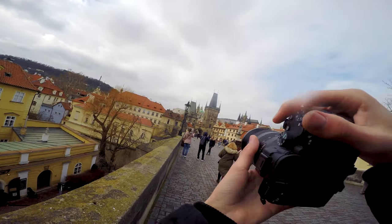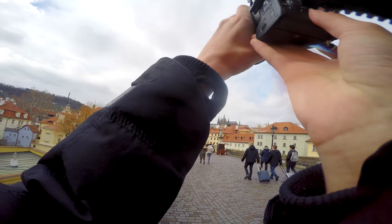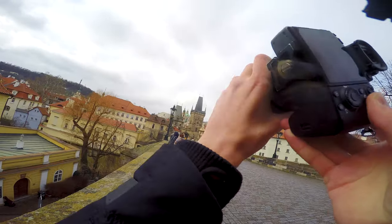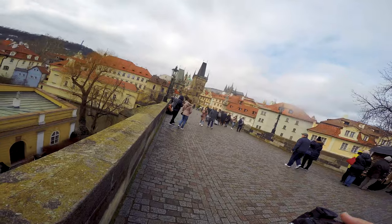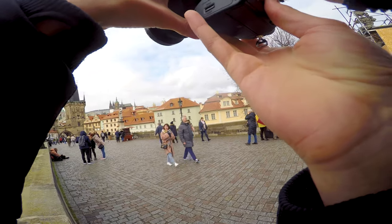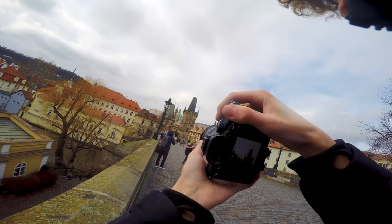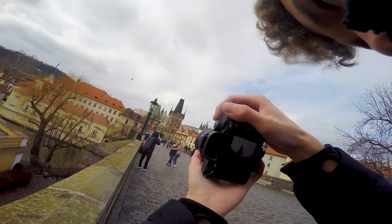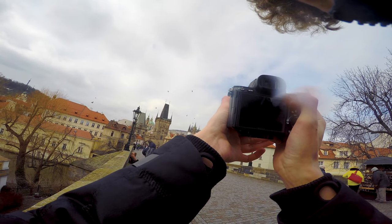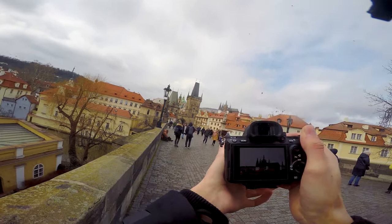There are so many wonderful things to shoot and take pictures of here. As I continue walking over the bridge, I can see so many amazing points of photography, from statues, to people, to the architecture, to the landscape.